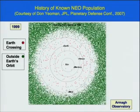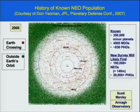1999, you've got more. And then they started looking hard. And so today, this is what we have. And you can see it's kind of getting crowded. They have now 350,000 known bodies. There's about 4,500 objects that are called NEOs, near-Earth objects. And these are objects that probably originated in the asteroid belt.